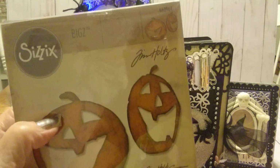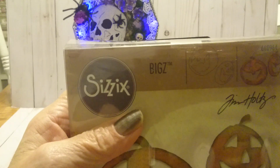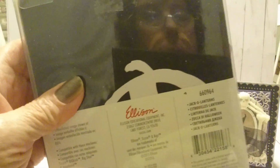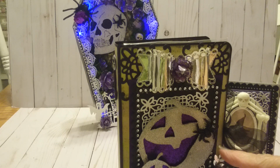It is, again, Tim Holtz. You gotta love his Halloween stuff. It's amazing. This is 660964, and it is called the Jack-o'-lanterns. Very, very cute. And I cut mine out in silver, and I backed it with the purple, and I distressed with black soot around the outside of these jack-o'-lanterns.